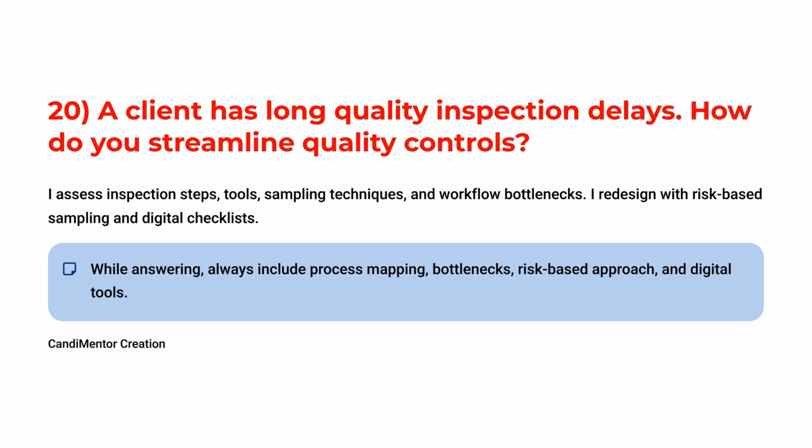A client has long quality inspection delays. How do you streamline quality controls? I assess inspection steps, tools, sampling techniques, and workflow bottlenecks. I redesign with risk-based sampling and digital checklists. While answering, always include process mapping, bottlenecks, risk-based approach, and digital tools.